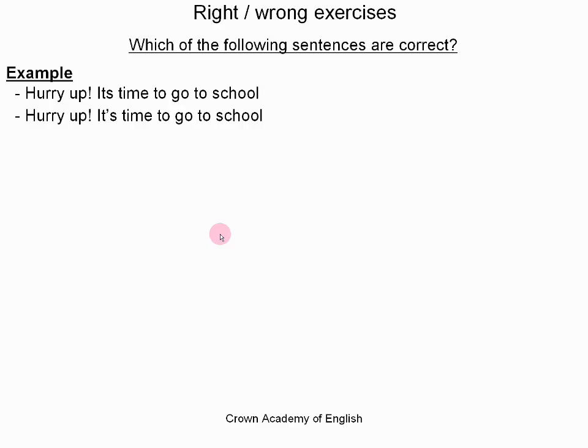Well, the answer is this one, with an apostrophe. And the reason is because here there is a missing letter, isn't there? We're saying it is time to go to school. It's the verb to be. There's no possession. We're not saying the time of it. We're saying it is time to go to school. It's time to go to school. The letter I is missing, so we must use an apostrophe.